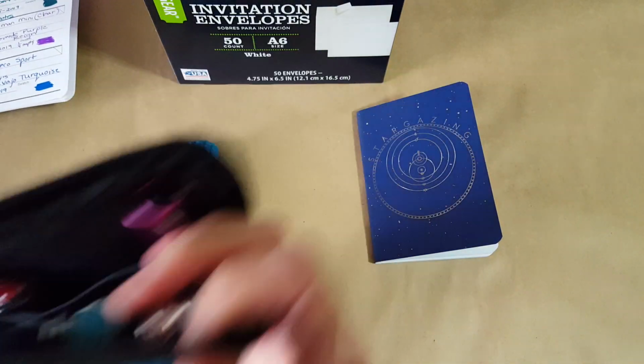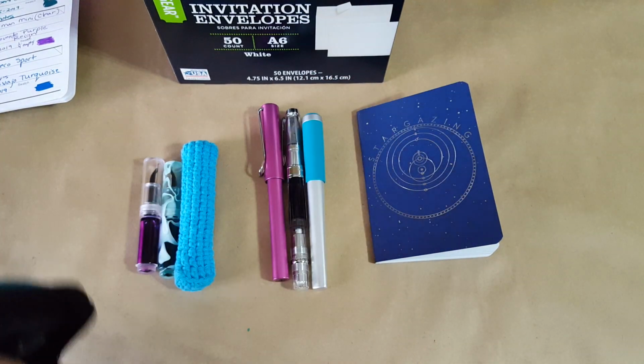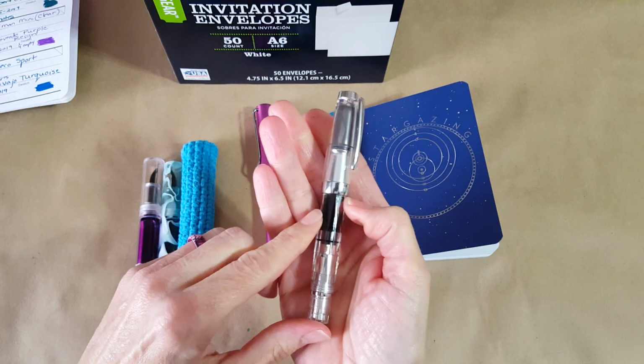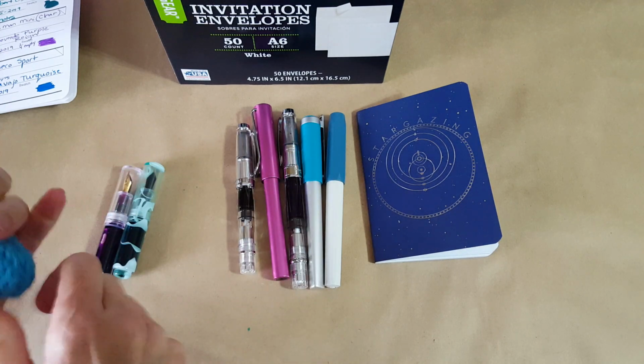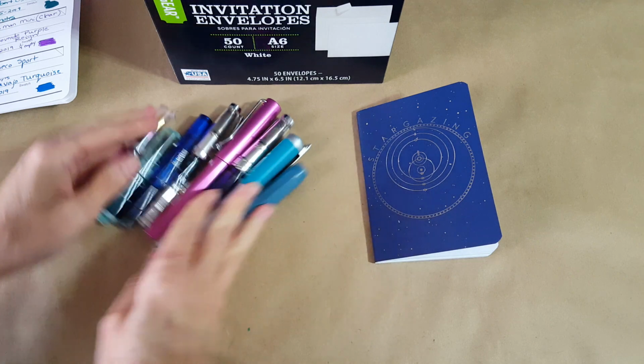So let's just get them all out here. I've got 4 full-size pens and 4 pocket pens inked up right now. I guess you could still call this TWSBI Mini a pocket pen. Let's see. So, I mean, this is just what I have inked up.